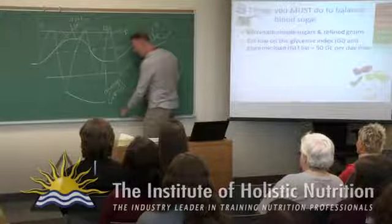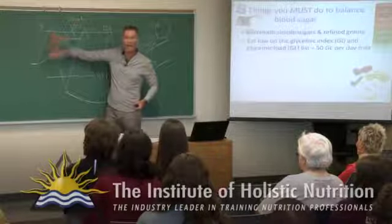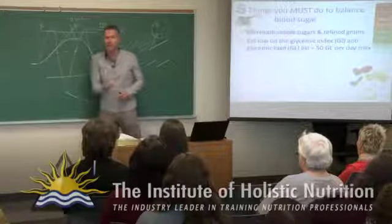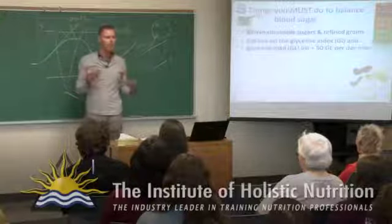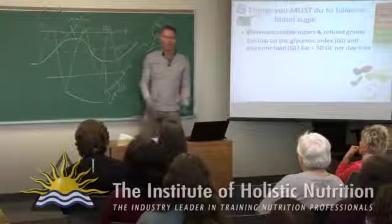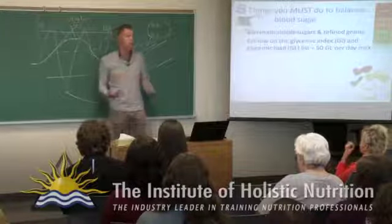So the glycemic load factors in how fast and how much carbohydrate is in there. It works with quantity, it also works with quality, which is much better. It gives us a much more accurate sense of, hey, I want to eat things that are low glycemic index, but I also want to eat things that are low glycemic load, in terms of my overall amount of carbohydrate.